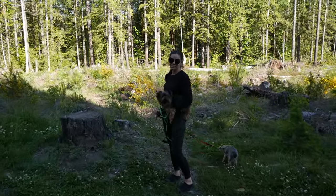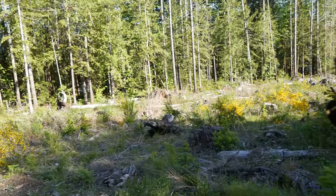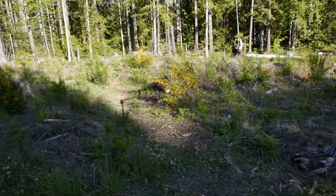That's this. Where are you going? Lake. Found a lake. Spotted it. We saw it on the GPS and you could see it through the trees, so we're gonna go check it out.